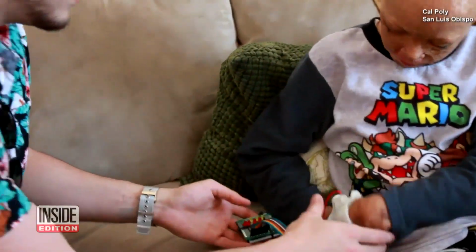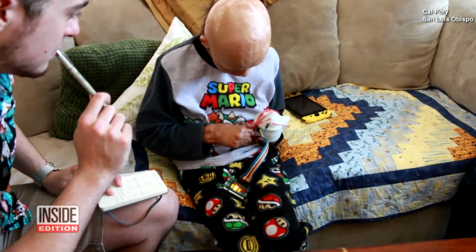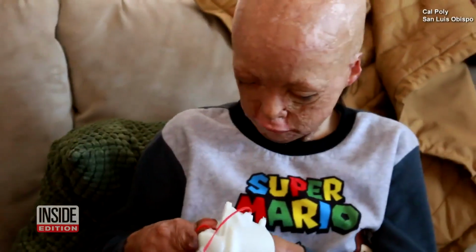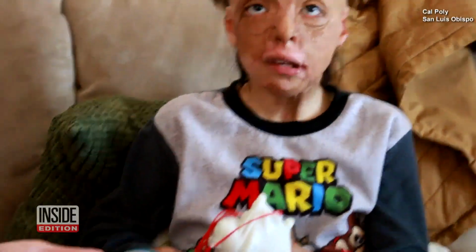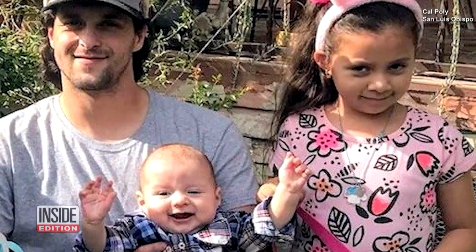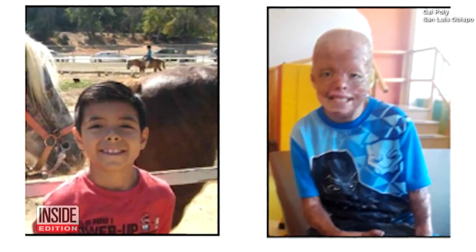All right. Really good. 10-year-old Julian Reynoso loves Pokemon, Legos, and riding his scooter. But after losing all or part of 9 of his fingers in a car accident, those things became harder to do. Julian and his mom survived the crash, but his dad and 2 siblings were killed. Julian also suffered burns over much of his body.